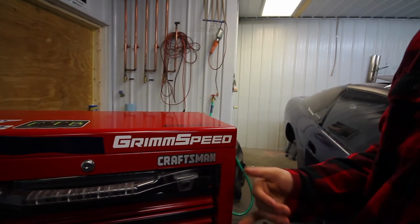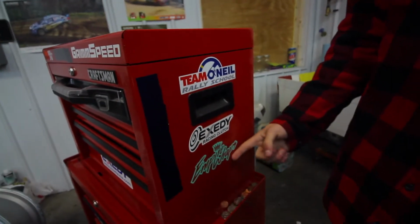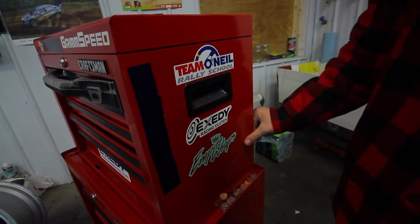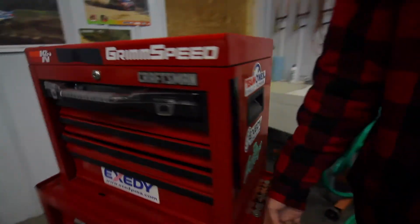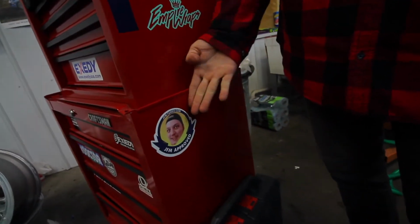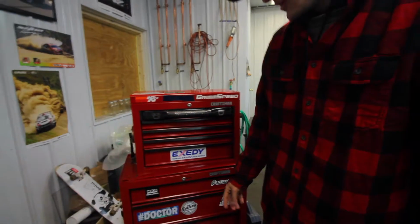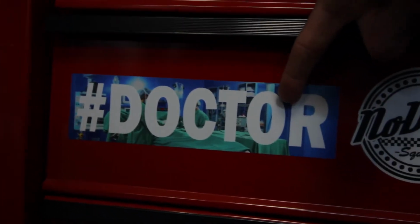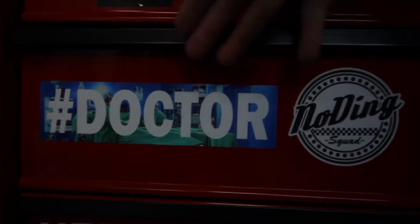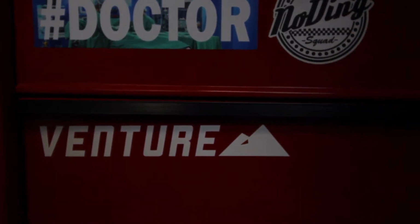Grim Speed, obviously, Subi Life. Up here, we have a Circuit Demon sticker that we got a long, long time ago. On the side, we have more of Calvin's wrap. And then we have Empire Wraps. This was Greg's company. That's our first automotive company shoot that we did. Same sticker over here. Some guy put this sticker on my car at a car show. I don't really know why, but I'm like, sure, I'll take a free sticker. Up front, we have Evan Shank's No Ding Squad sticker. That was from a long, long time ago. Over here, we have the hashtag Dak Duty sticker, also from Evan, that he stole from TJ. Venture sticker, our buddy owns this company and is really cool with the outdoor apparel.